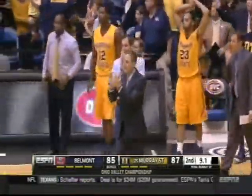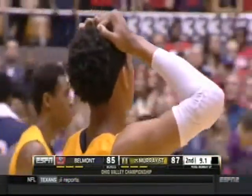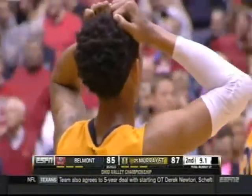And look at Jonathan Farrell. He cannot believe what just happened. Wow. And we've seen that happen twice now in the last 2 minutes. You got to grip that basketball, hang on to it like your life is dependent on it.